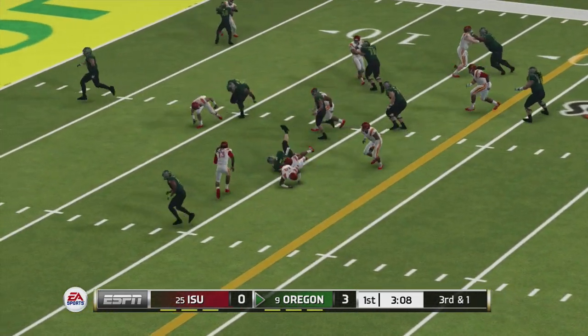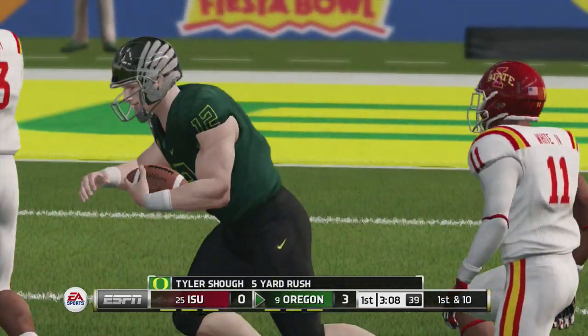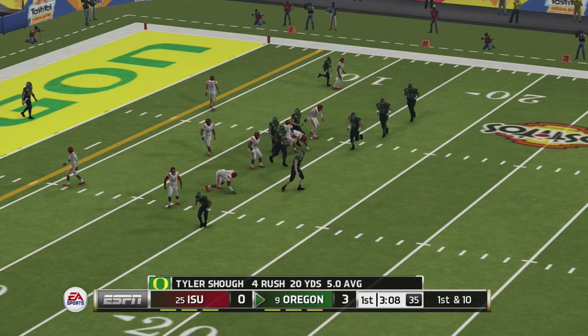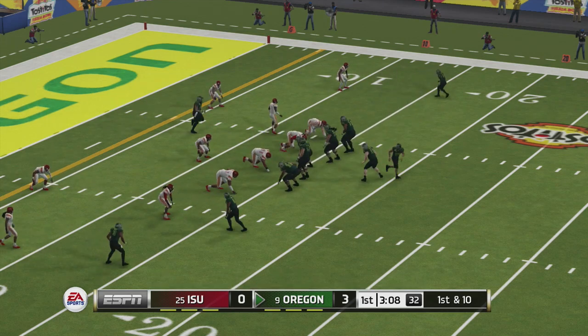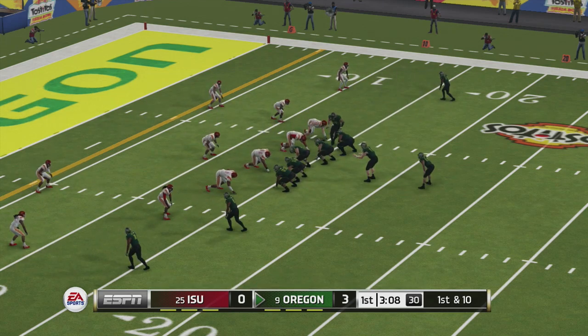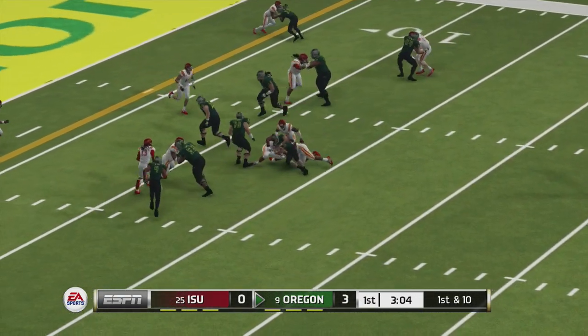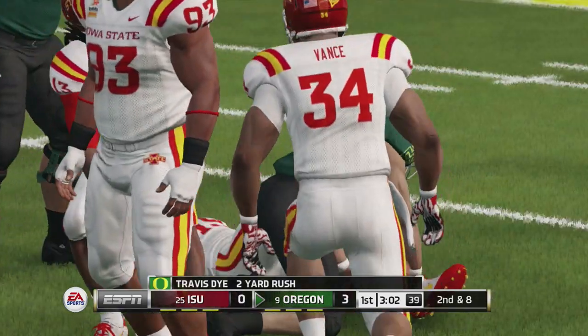He's on the run. Runs outside for a nice gain. Great run there to get the first down. Again, the option play here is such a tough play to defend. The defense just doesn't know what the quarterback is thinking. And again, he does a nice job here to pick up the first down. And he hits him hard at the 13-yard line.